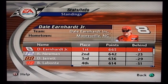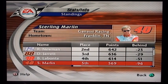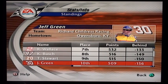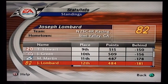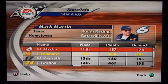So point standings. Dale Earnhardt Jr. has the points lead by 23 points over Ryan Newman. Dale Jarrett 3rd in points, 29 back. Bobby Labonte 4th in points, 51 back. Sterling Marlin 5th in points, 96 back. And Jeff Green rounds out the top 10 in points, 156 back. And I'm 12th in points, 181 back. Jeff Gordon with this win today moves up to 14th in points.